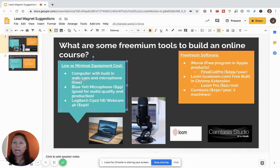For example, what I use right now is a MacBook Pro. It's very minimalist and simple. It comes with a built-in microphone and a built-in webcam, which is what I use to record these demos. So if you have a MacBook Air or MacBook, I highly recommend starting with that because it allows you to get practice and get comfortable and get familiar.